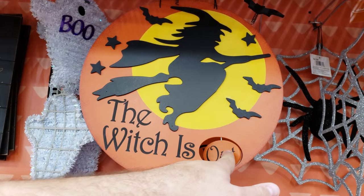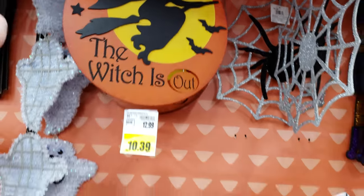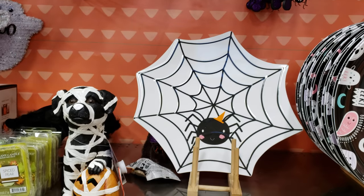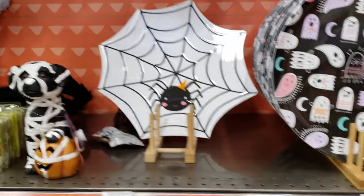This one's probably a nicer one. Look, it actually spins with ease compared to that really cute plate. Only $8. Alright.